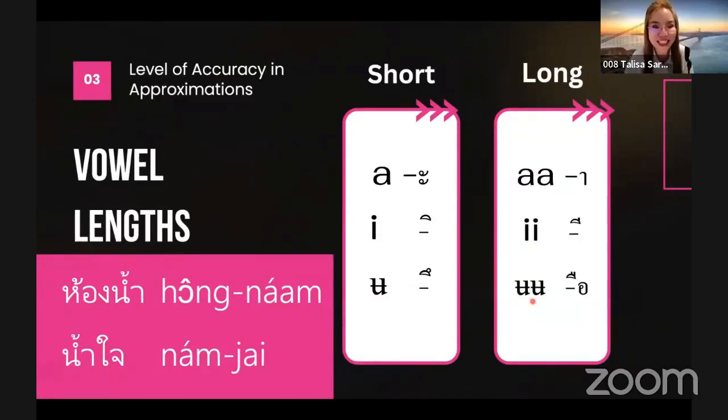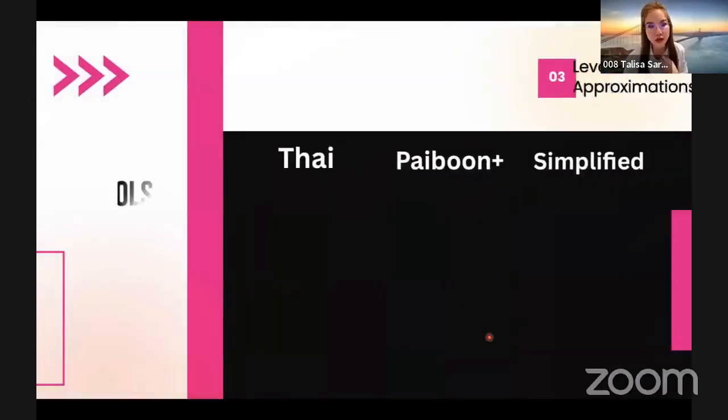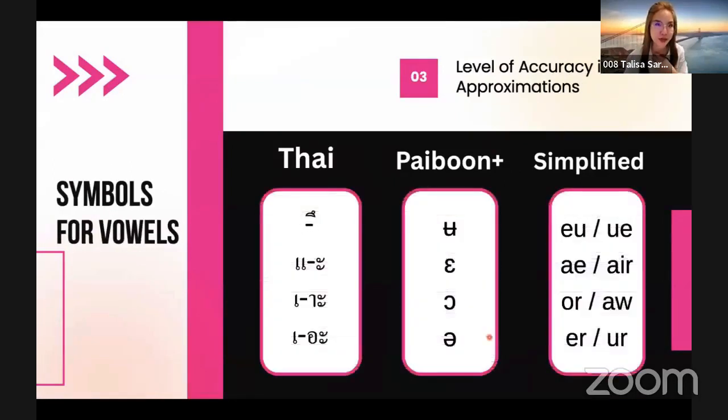Next, accuracy between Paiboon Plus and the simplified version. Here I'm going to elaborate on why you should not use the simplified version in the long run. You can use it from the beginning, or use it to understand Paiboon Plus, but you don't want to use it forever. Here's why. In Paiboon Plus, you use the strike-through u, but the simplified version uses e and u. If you use Thai2English.com, a free English-Thai dictionary website that I think is cool, they use only EU for both the short vowel and the long vowel. So how would you know if it's short or long? You wouldn't be able to know unless you hear it from a Thai native speaker.